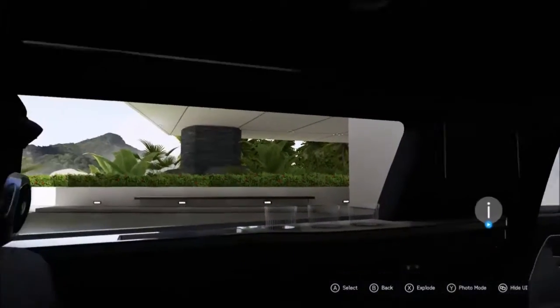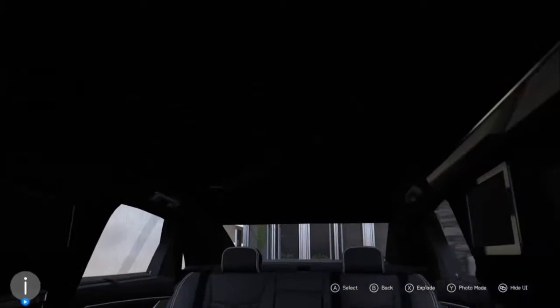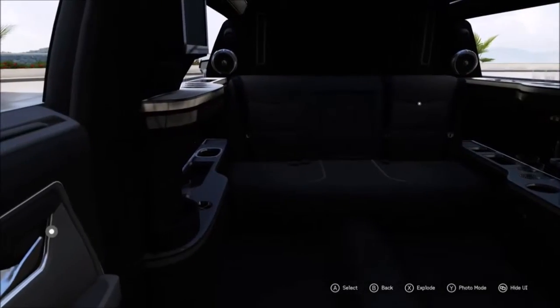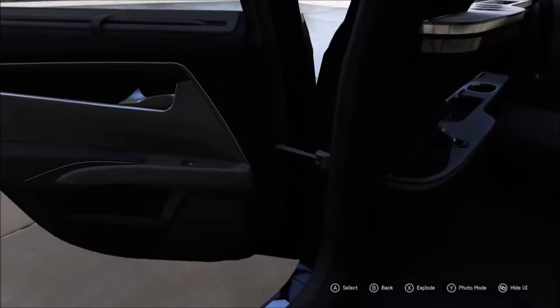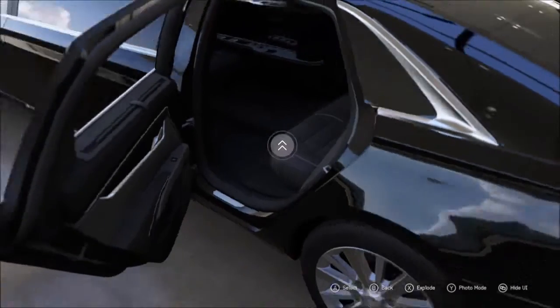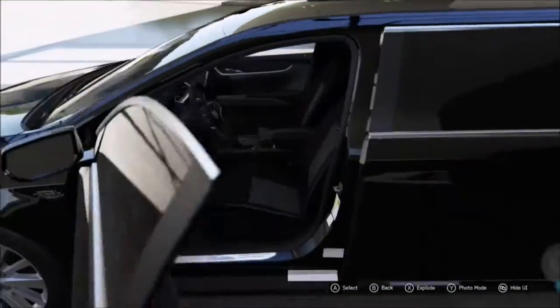Weird enough, it's weird to have the glass cups inside a car in Forza when this is a car game, not a drinking club game like GTA. But definitely not as weird as Forza adding this car.